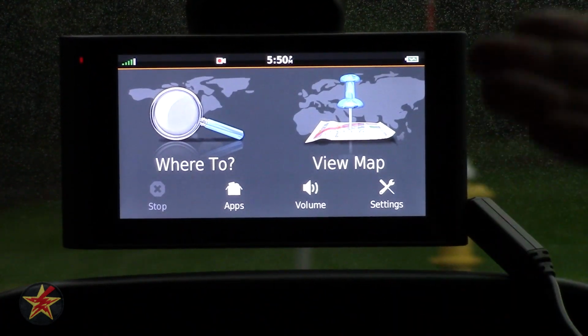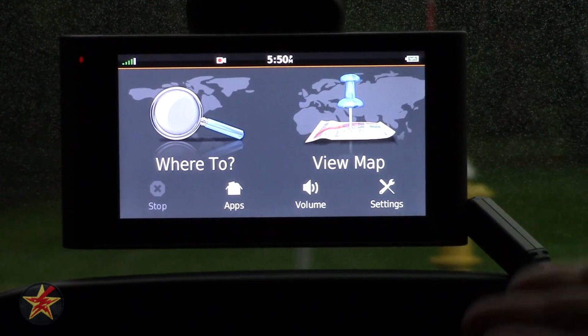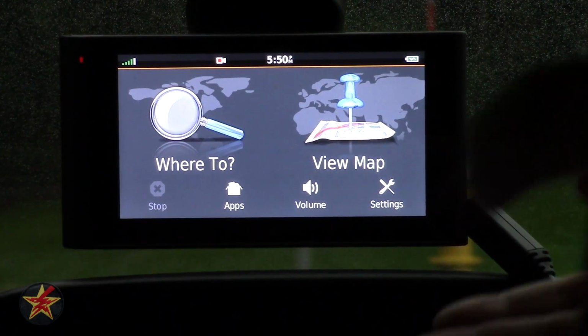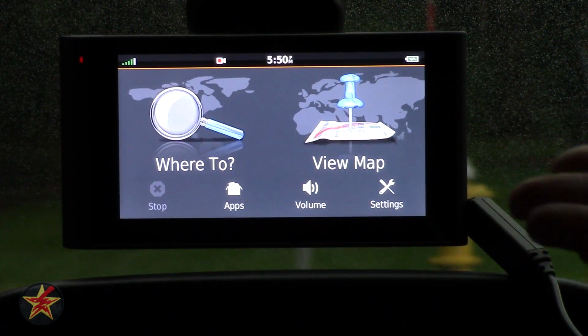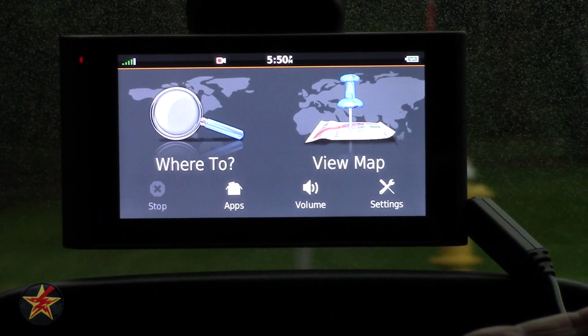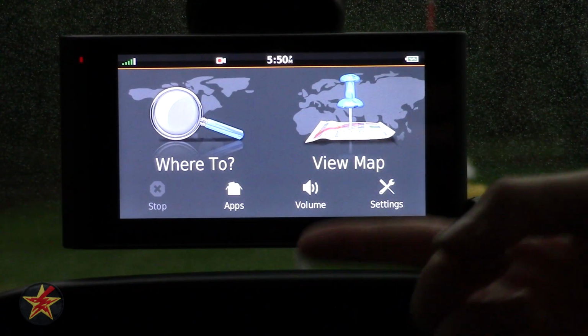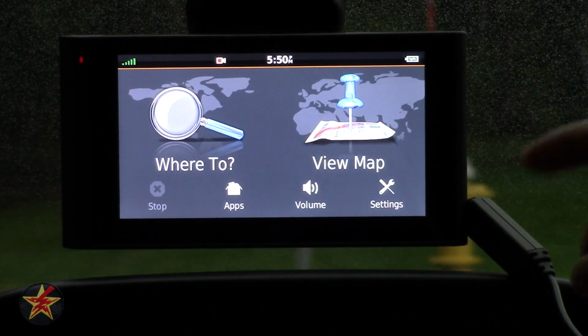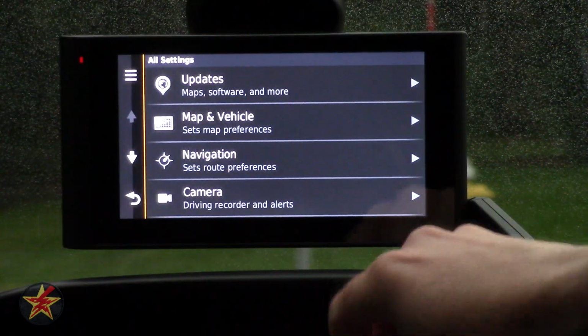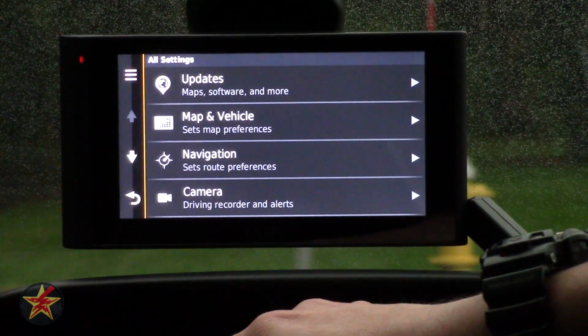So what happens is you go to Garmin, you either get the 30-day free trial or the $25 8-year subscription. You then use Garmin Express to download your subscription to your computer and then put it into your GPS. What happens after you put it into your GPS? You have access to some extra screens here.